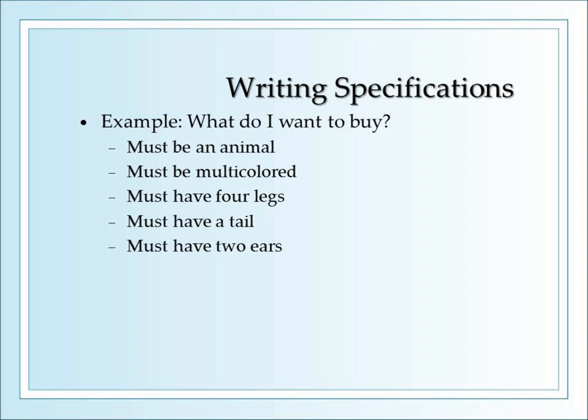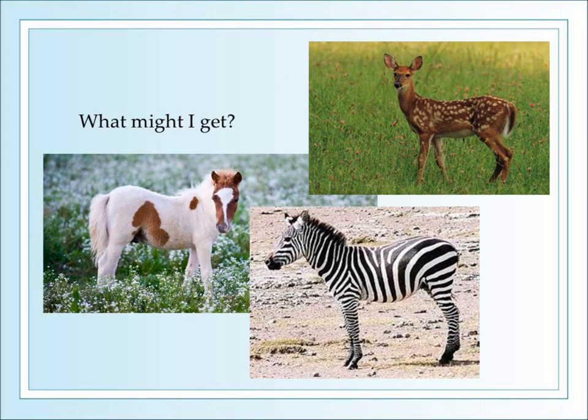It must be an animal. It must be multicolored, and it must have four legs, a tail, and two ears. Let's see what kind of bids we might receive. With those specifications, you might receive bids for a pony, zebra, and deer. Each of these meet the criteria in the mandatory specifications. They are each multicolored animals with four legs, a tail, and two ears. It makes sense that each of these animals could be displayed as part of a zoo exhibit.